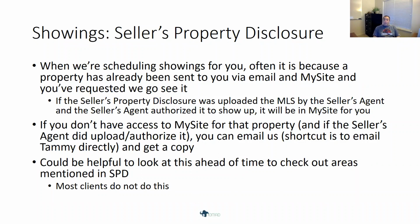So here's how this should work in theory. You say, listen, I want to go see property at 1234 Main Street. We say, great, we're going to set that up for you. We send you out a copy of the seller's property disclosure. There's my puppy. And you can see the seller's property disclosure when we go look at the property.